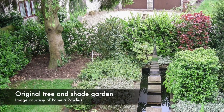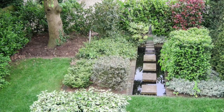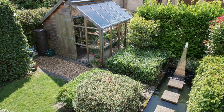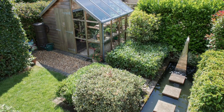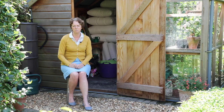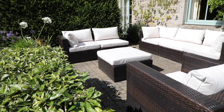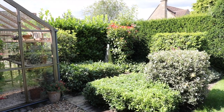But after the tree came down, of course, the planting here had a really nice surprise because lots of sun came in. And it's quite a contemporary corner here because it has to meet both needs of being a seating area and yet also a practical area for the needs of the greenhouse.